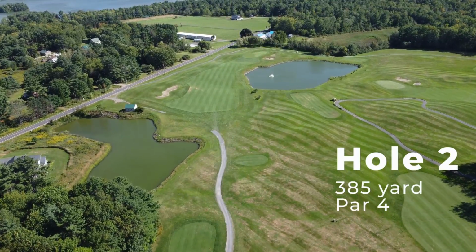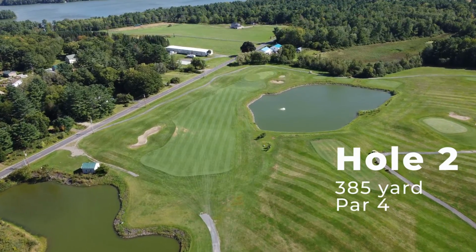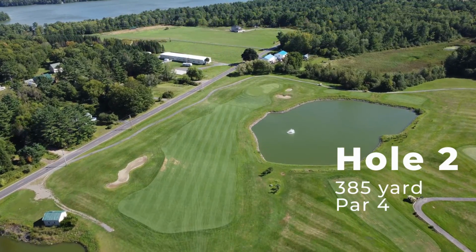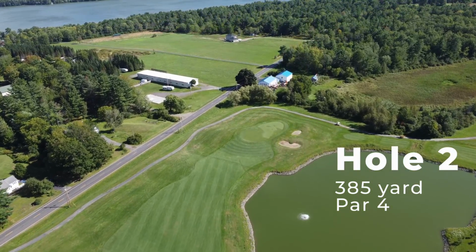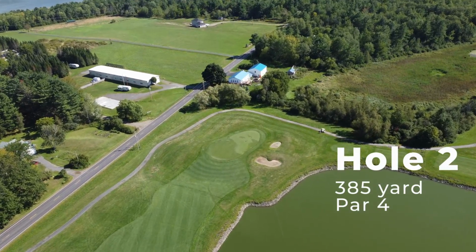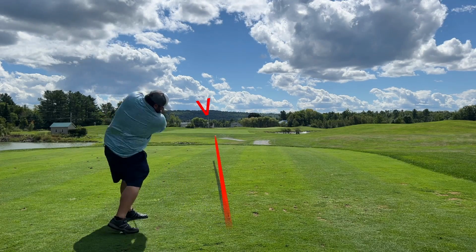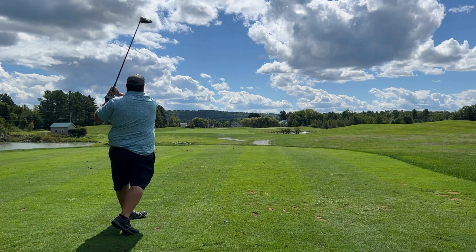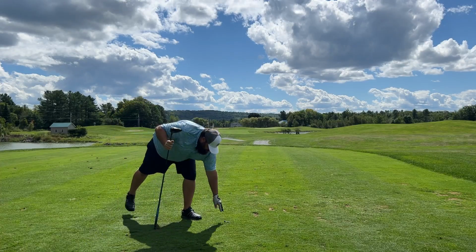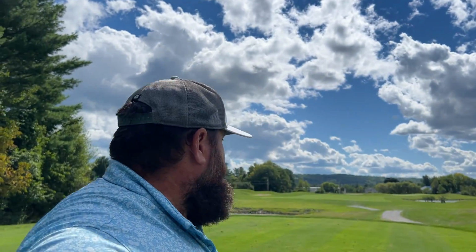385 yard par 4. Got a pond short on the left here and a pond in play all the way on the right side. So the safe play is take it down the left side of the fairway and have about a 100 yard shot in. Our aiming point's going to be those 2 telephone poles right there to the left of that house. I hit that one pretty good down the left side of the fairway, maybe missed my line by about 10 yards left, but we should either be in the fairway or just on the edge with a nice little chip shot in.